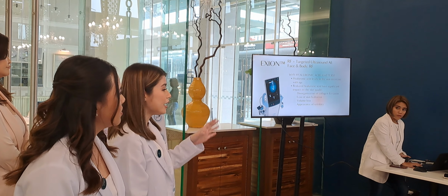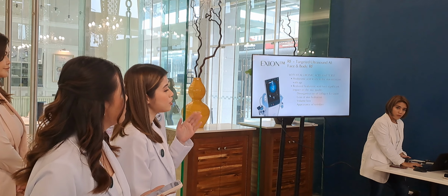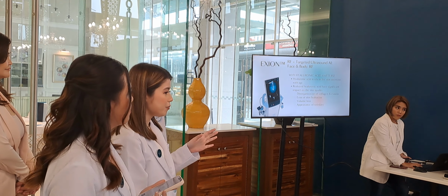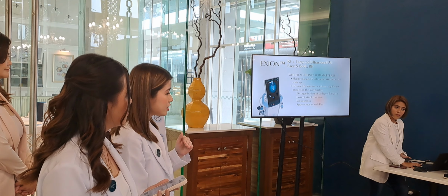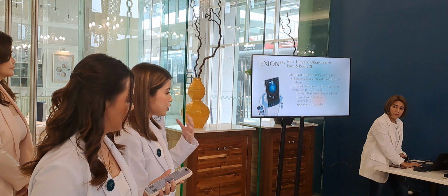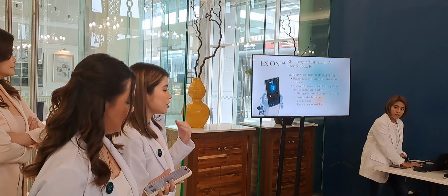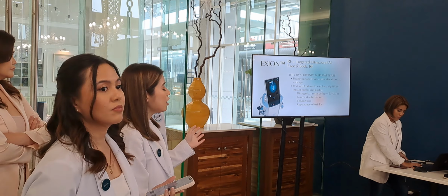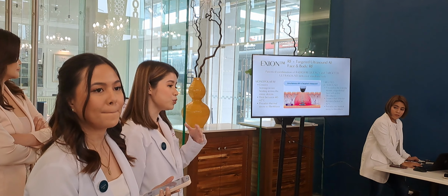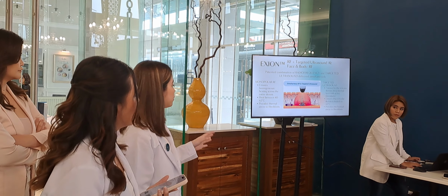Hyaluronic acid in our body is very important since it gives us hydration and it also lessens the fine lines of our body. As we age, the hyaluronic acid levels will decrease. When they decrease, it impacts our skin quality, which causes loss of collagen, elastin, loss of hydration, volume loss, and also causes the appearance of fine lines and wrinkles. So with the Exion, since it boosts your own body's natural hyaluronic acid, it can help prevent this.